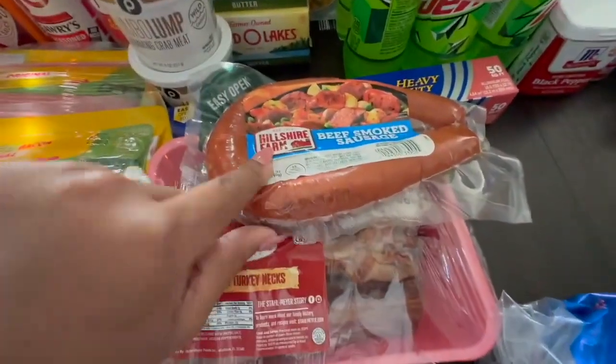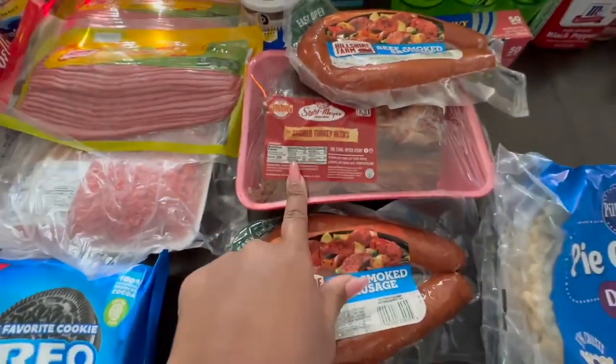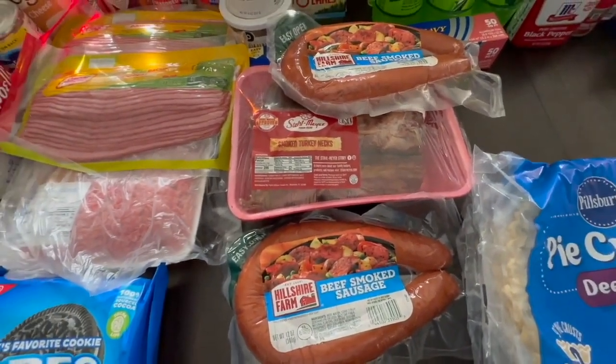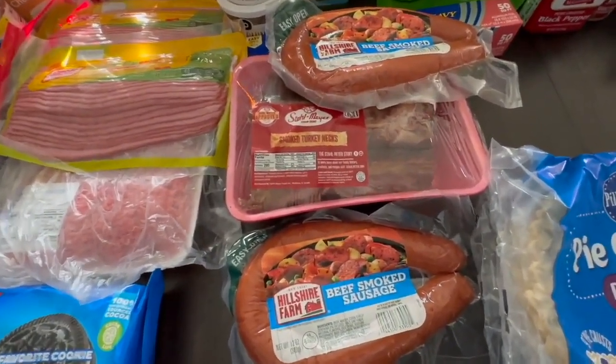We have some smoked sausages, y'all. These are my smoked turkey necks that we will be throwing over in the greens to give it, you know, that little bit of smoky flavor.